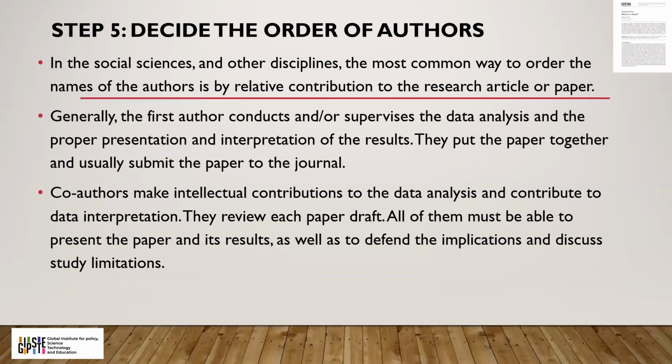Step 5, decide the order of the authors. Sometimes on one paper, you may see 2 or 3 or 4 authors, and you need to list them in order of importance to the paper. Always the main author will be cited first, then the rest follows based on their contribution.